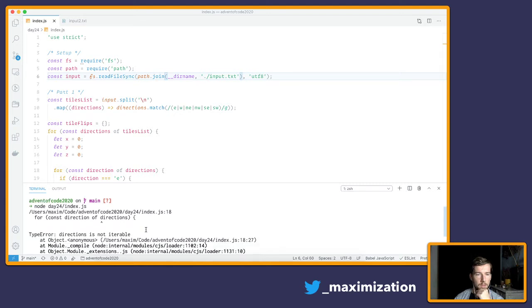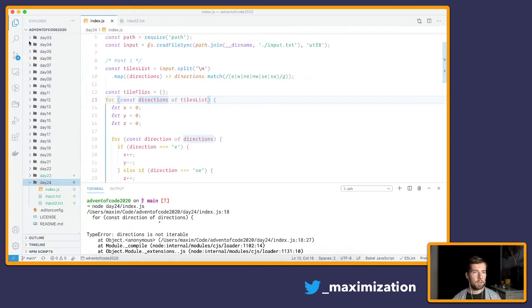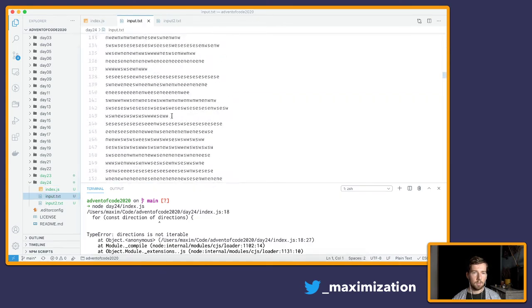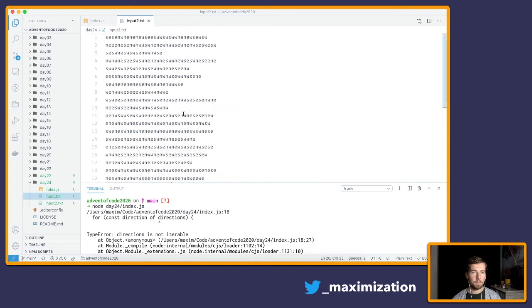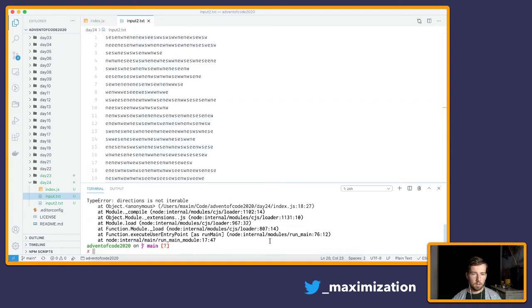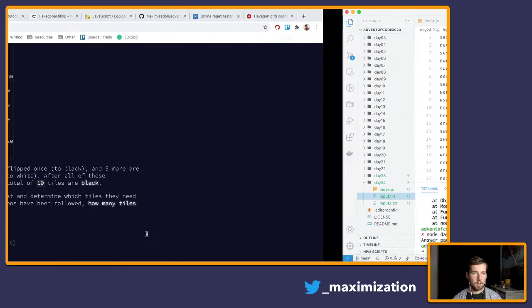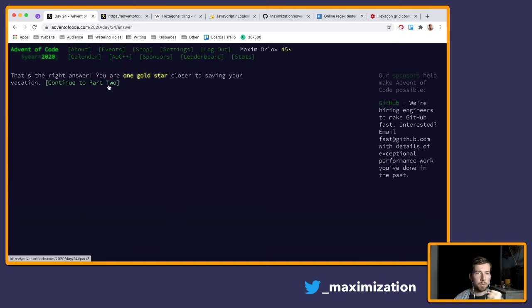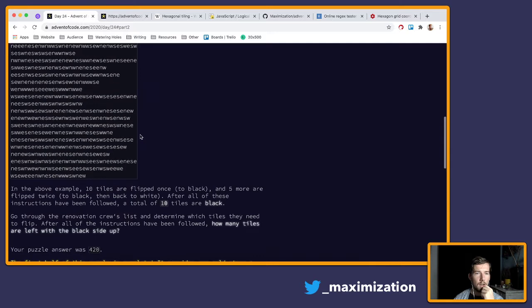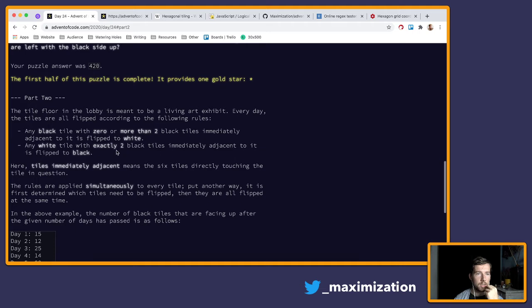Interesting, we get an error. Directions is not iterable. Oh, I know probably why, because I forgot to remove the last new line. Yeah, this is going to be an element as well, so we want to get rid of that. All right, so we get 420 tiles. Let's try this answer. Correct, we solved the first part. That's awesome. That wasn't too hard, but I'm suspecting part 2 is going to be significantly more difficult. So let's get to it.